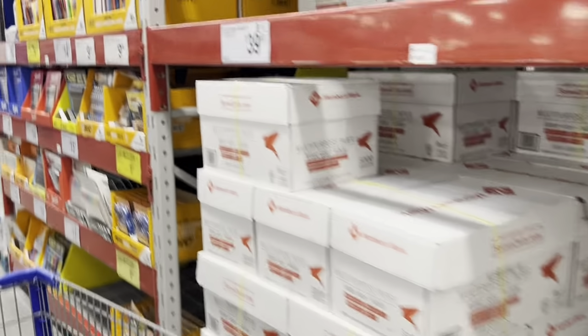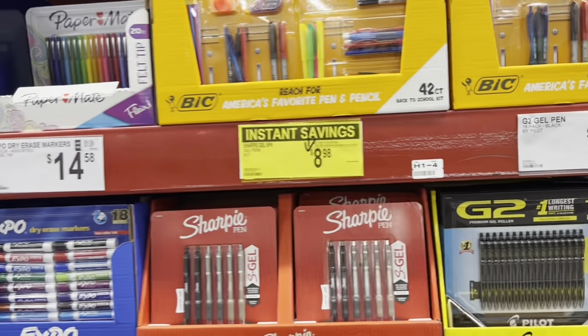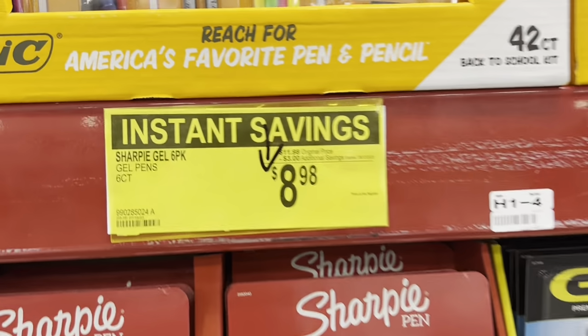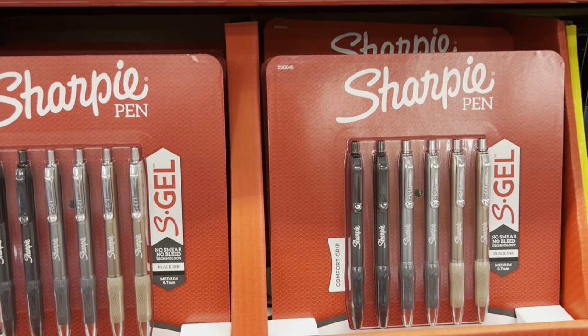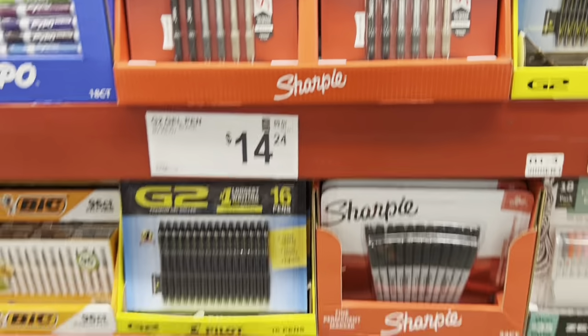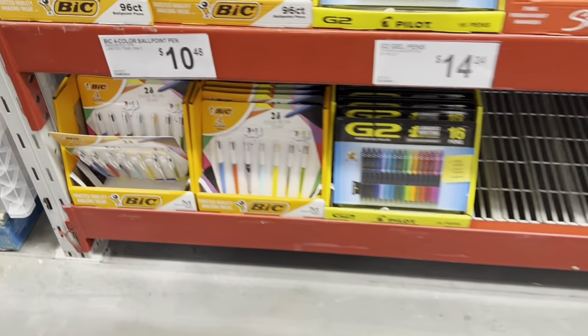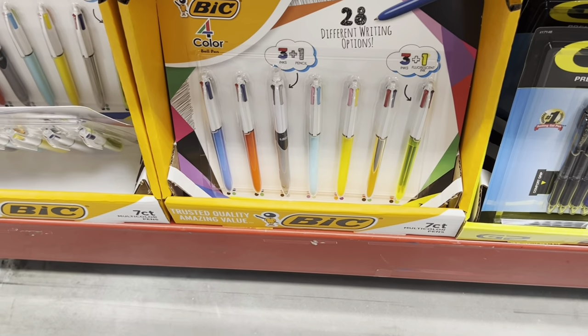And then this is what I was really coming to see. Ooh, okay. Now this is probably really good because these are normally, oh, this is the Sharpie gel pens. Ooh, those look fancy. But they're normally $11.98, but you get $3 off, making them $8.98. These down here look pretty neat too. 3-in-1. Oh, it's ink and a pencil. Come through, Sam's.